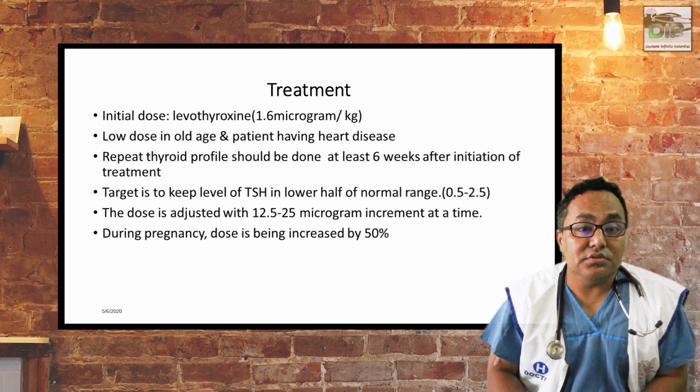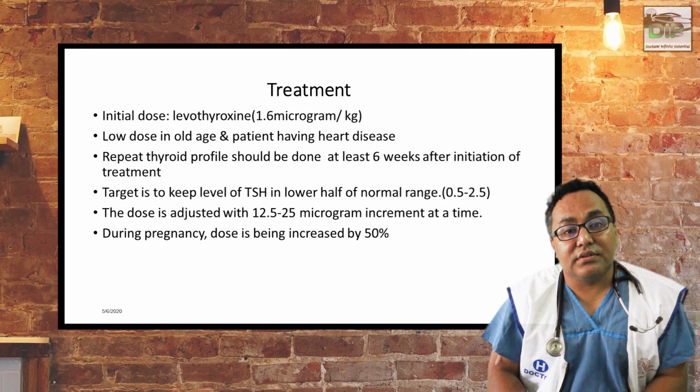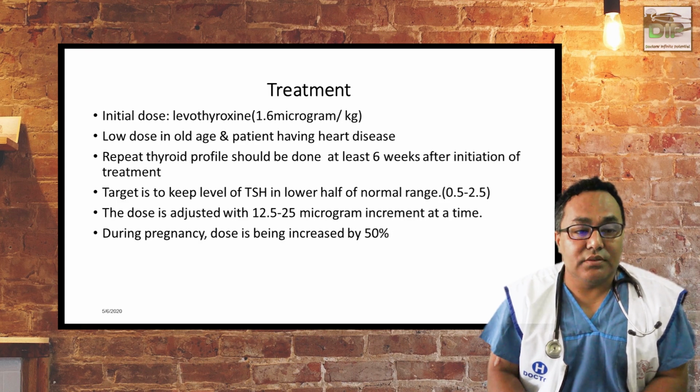You tell the patient to take the tablet in the evening, but 3 to 4 hours after taking food, if they forgot. Okay, this is very important. Everyone will be missing, forgetting to tell this in the OPD because of the busy schedule, but this is very important.